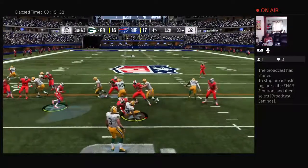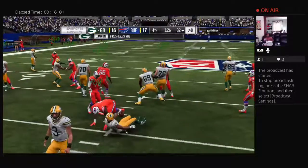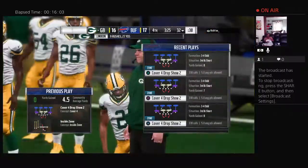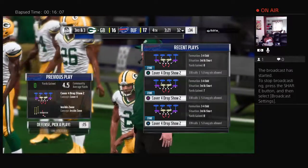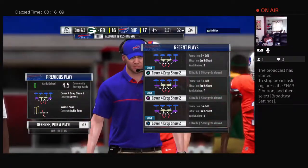On 2nd down, here's Mixon. Nowhere to run. Back to the line of scrimmage, that's all. Call it no gain that time as it's going to leave them with a 3rd and about 3 to go.